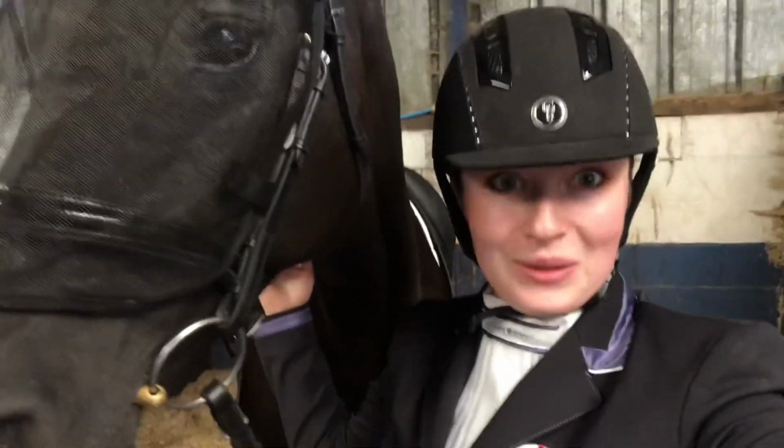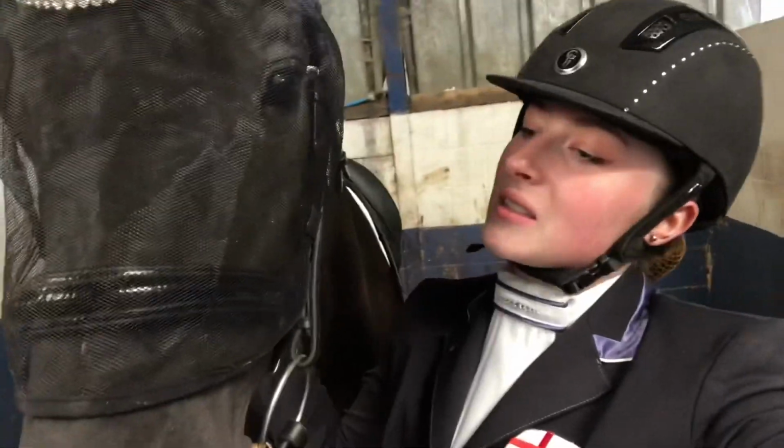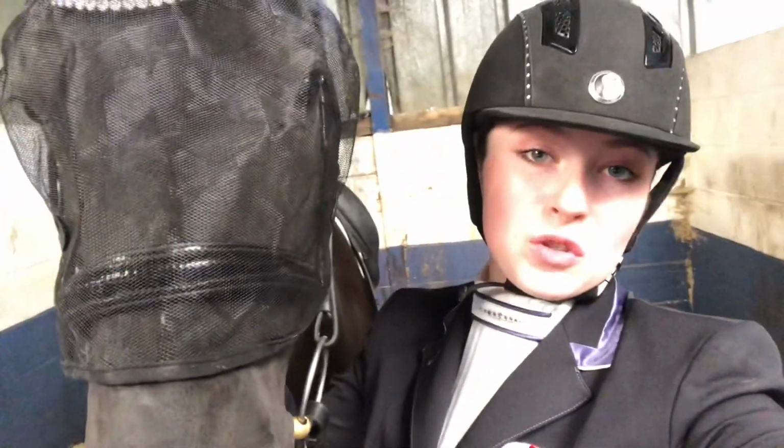But today we're riding Medium 75, which is a test we have done an awful lot. So we've got everything crossed that it'll go well for us today. Because Ella is feeling super good at the minute, and she was so good yesterday, so hopefully we can keep that going.